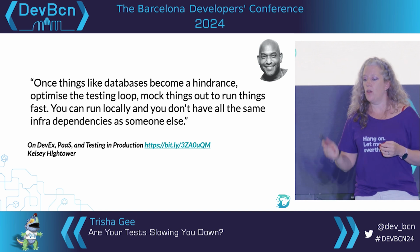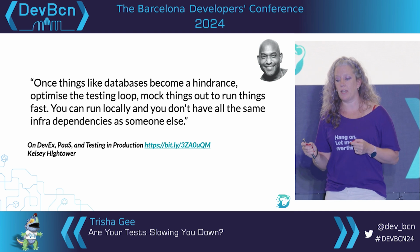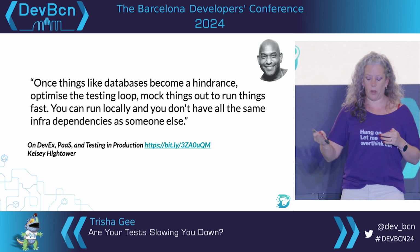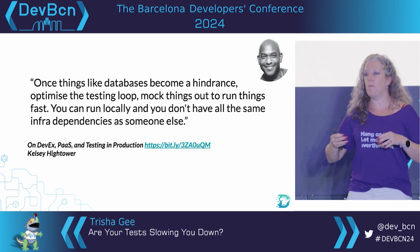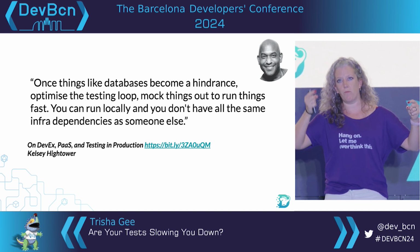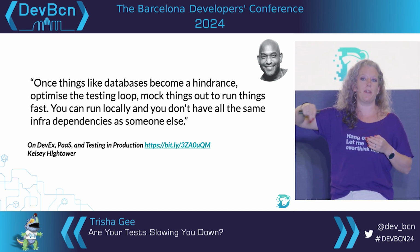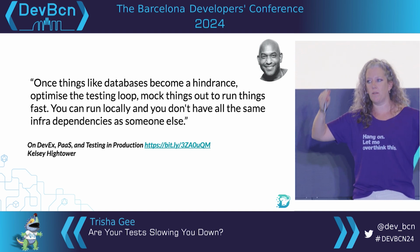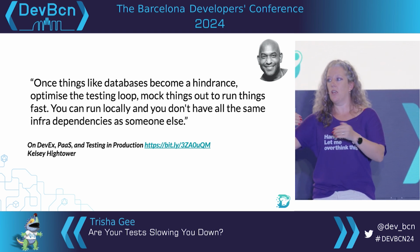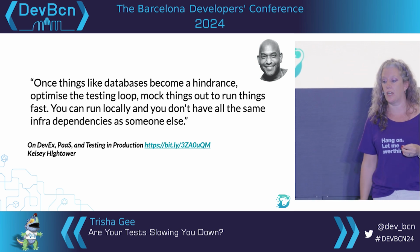Kelsey Hightower said, once things like databases become a hindrance, optimize the testing loop, mock things out to run things fast. You can run locally and don't have all the same infra dependencies as someone else. So this was part of a podcast I was listening to. It's tempting at the beginning when we're writing the code to start with end-to-end and integration tests, because we can reason around the user does this, they go here, it does this, it goes in the database, it comes back out the database the shape that I want. As time goes on, writing more and more tests like that is infeasible. So you need to start then refactoring your tests to take away some of those dependencies and see if we can move some of that stuff into unit tests instead of integration tests.